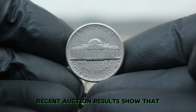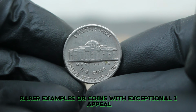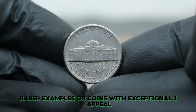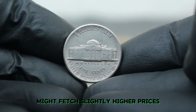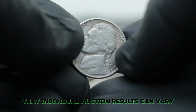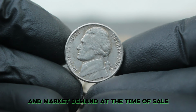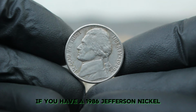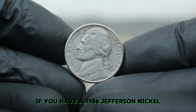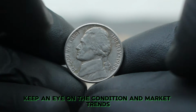Recent auction results show that while most sales fall within the $27,000 range, rarer examples or coins with exceptional eye appeal might fetch slightly higher prices. Always remember that individual auction results can vary based on the specific coin's appearance and market demand at the time of sale. If you have a 1986 Jefferson Nickel and are considering selling or buying one, keep an eye on the condition and market trends.